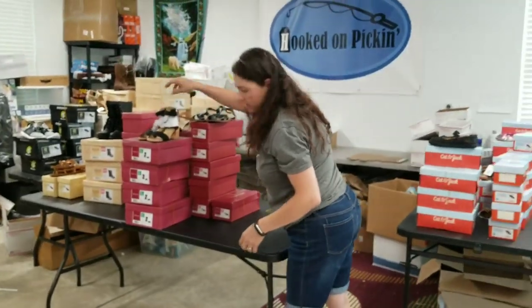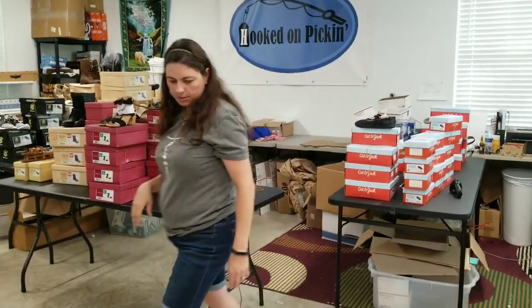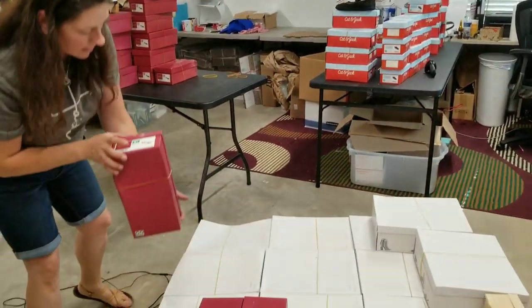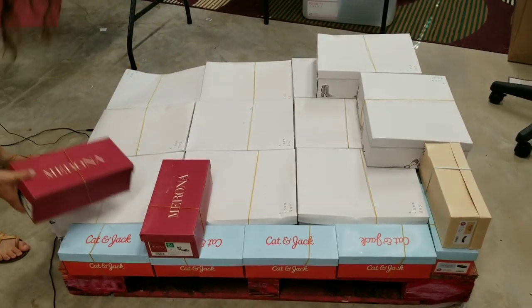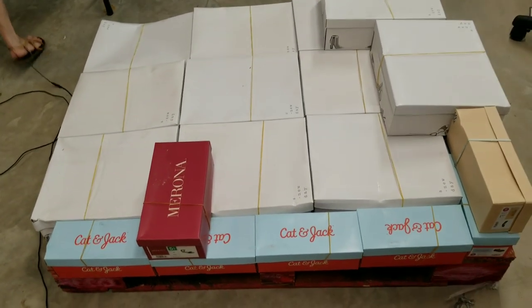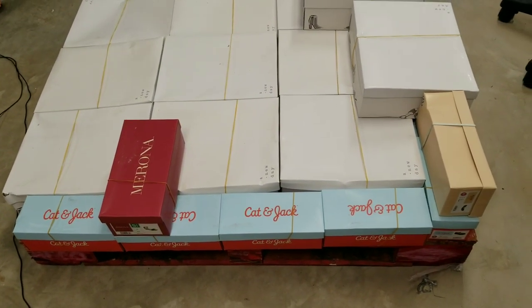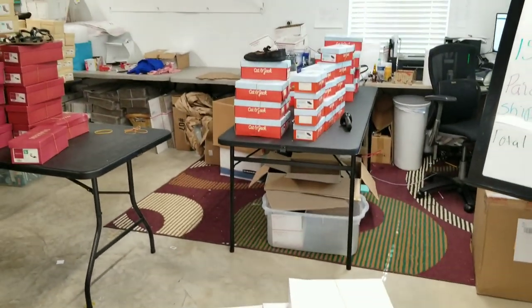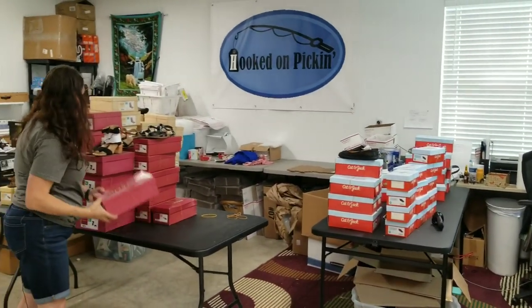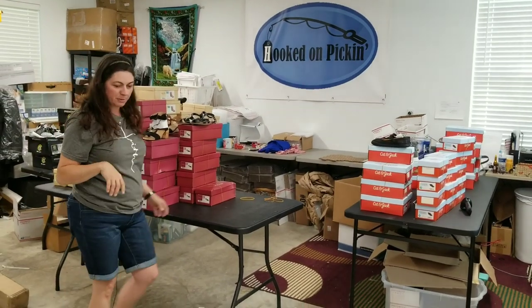Those there. Perfect. All right. You have these Marona shoes. Have we seen these yet? Yes. These are my little wedge heels that I showed you, one of the first Marona ones we opened. These here. So I've got a few more pairs of those. Size 5.5. So if you have tiny feet, check out my Poshmark store.